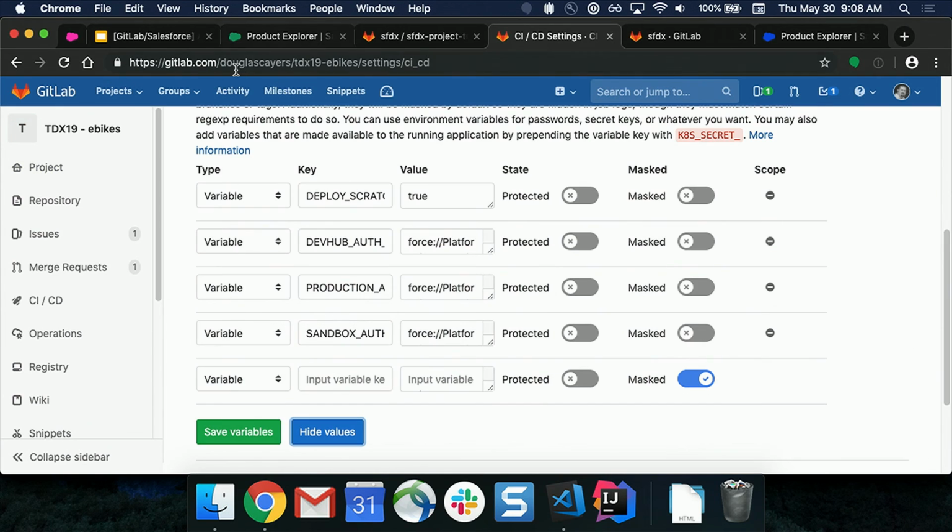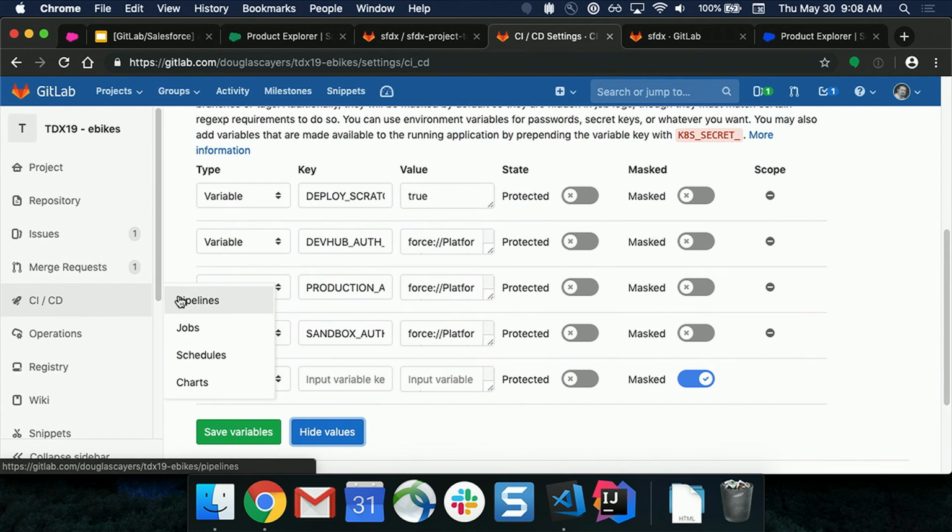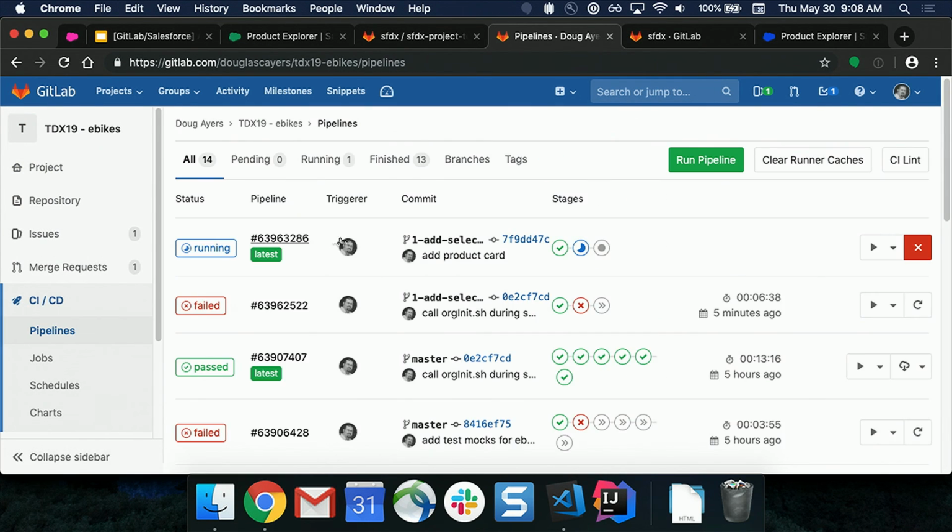Hey, Francis, two quick questions. As a Salesforce developer, I'm a big fan of Trailhead. Is there a Trailhead where we can get hands-on with this stuff? There is.